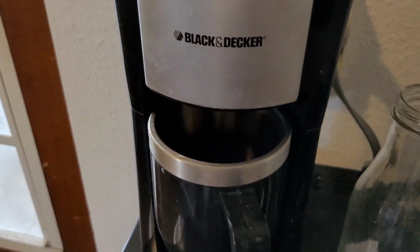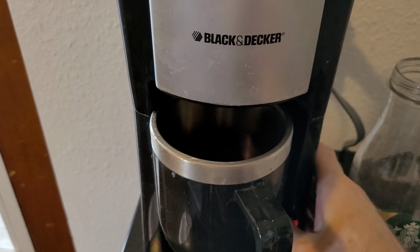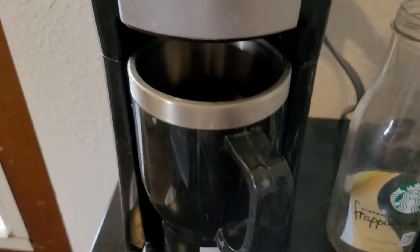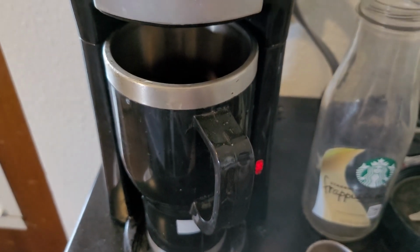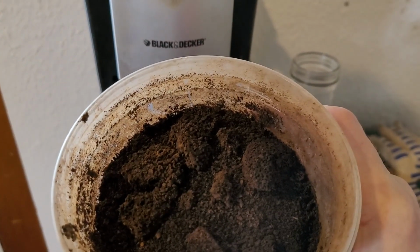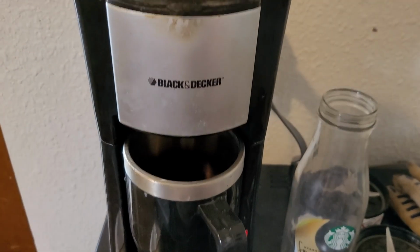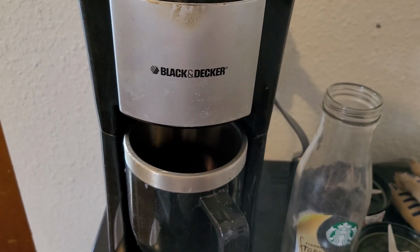And that starts with coffee. Why does it start with coffee? Because yesterday's grounds get put in a container and dumped into the compost when that thing's full, which it's almost full as it is.